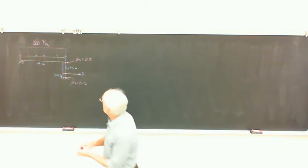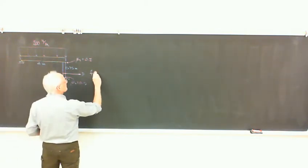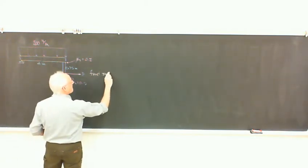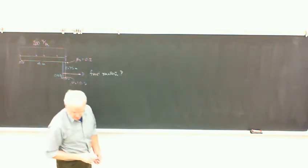So that post is a meter long, and the force is off center at somewhere 0.25 meters up from the bottom. So I think that's all the details we need. And we want to find the smallest P to move the post.